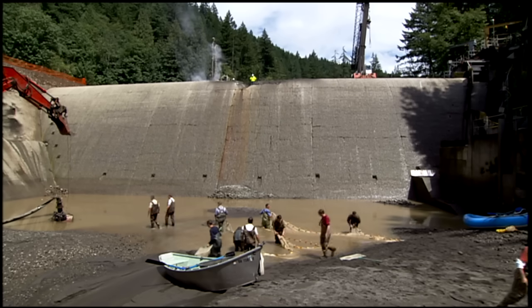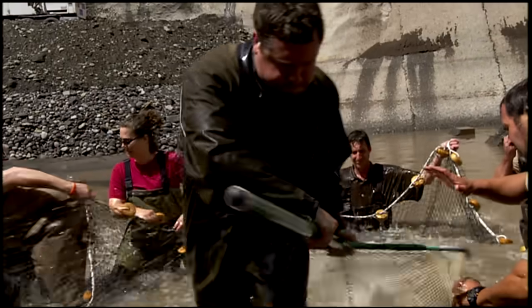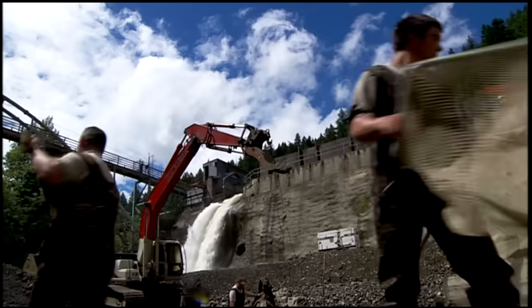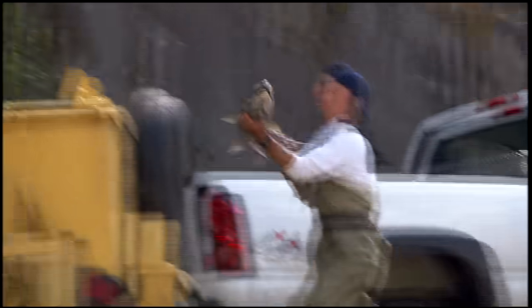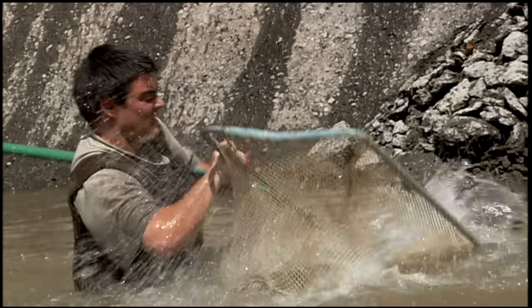At the base of the dam, biologists have their own slippery challenge. Now that the river's diverted around Marmot, the fish ladder is out of service, and salmon are stranded. Some of them are very large. We had some fish that were a little over 40 pounds. They've raced thousands of miles back from the ocean to spawn in the gravels of their birth before they die. With just miles to go, these creatures risk burning up the last of their energy.